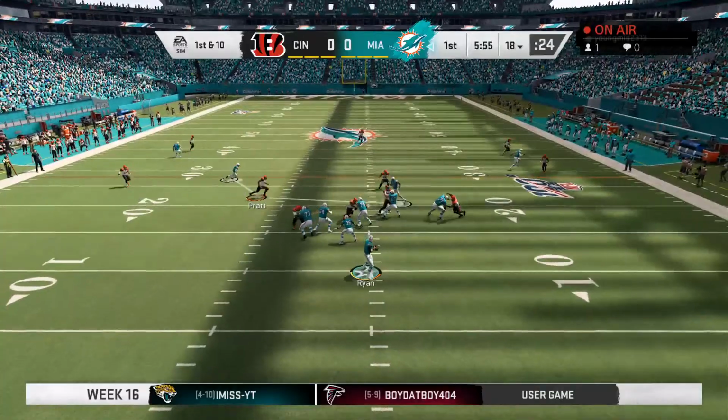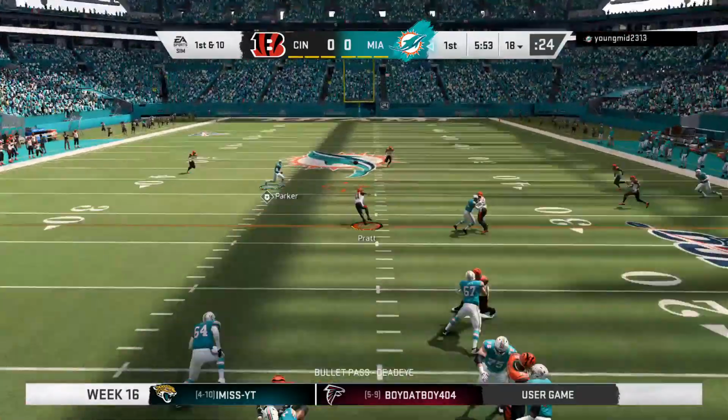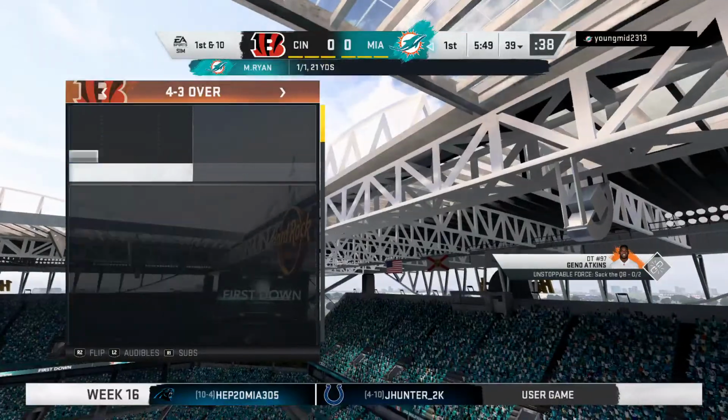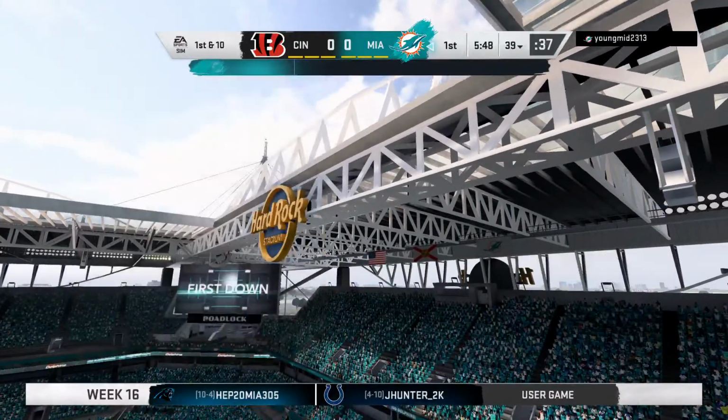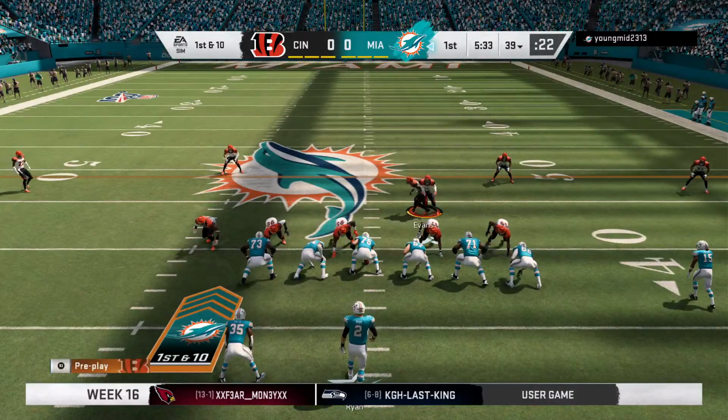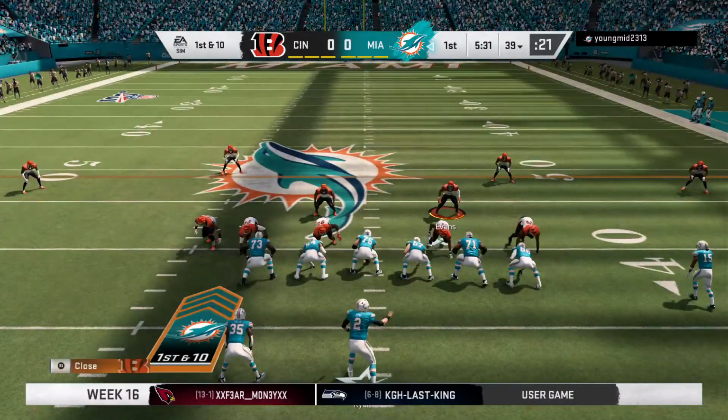Off the play fake. Here's Ryan. Got a man open. That's Devontae Parker, complete. And a nice gain at 21 yards. From up near the 40 now after the big play to start. Here's another 1st and 10.